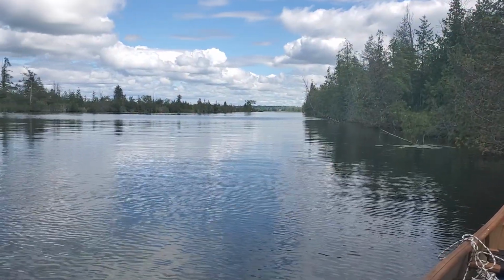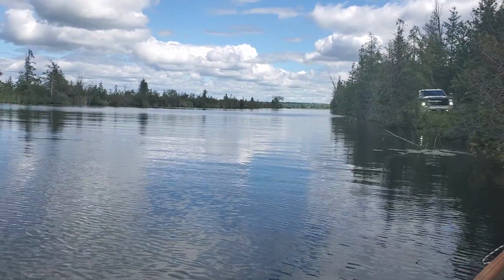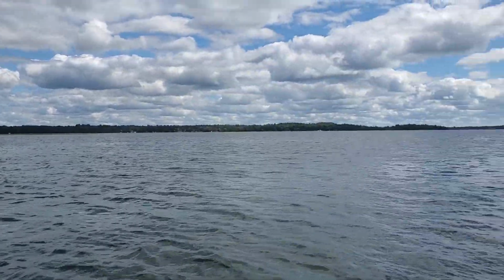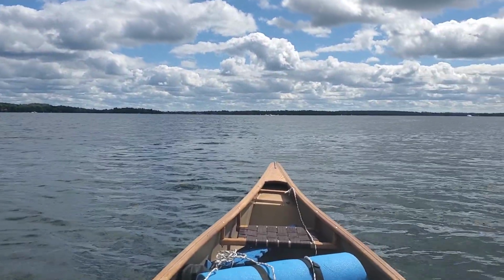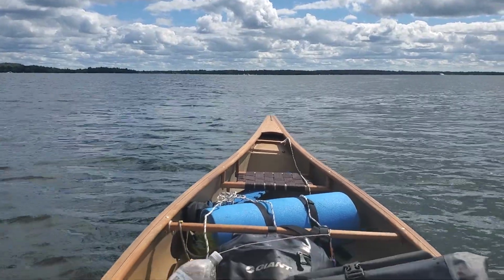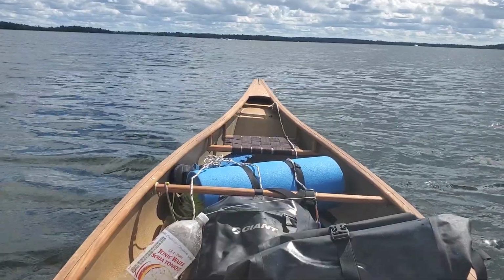Things seem to be very quiet with virtually no wind, at least here in the canal, but I suspect once I get into Cameron Lake that it'll be windy again. Alright, so this here is Cameron Lake, and right now I'm pointed exactly where I need to go, and conveniently the wind is right behind me, so I should be able to just use the wind to help me get diagonally across the lake.